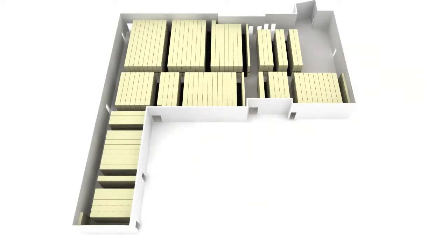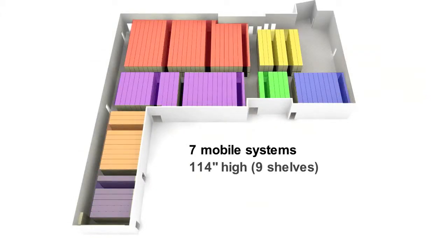SpaceSaver was able to give me more capacity than the other vendors that I had received responses back from, at almost the same design layout. But I was able to get probably about 5,000 or 6,000 boxes more.